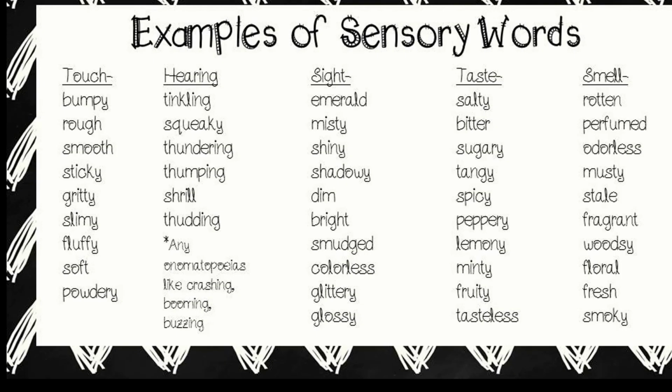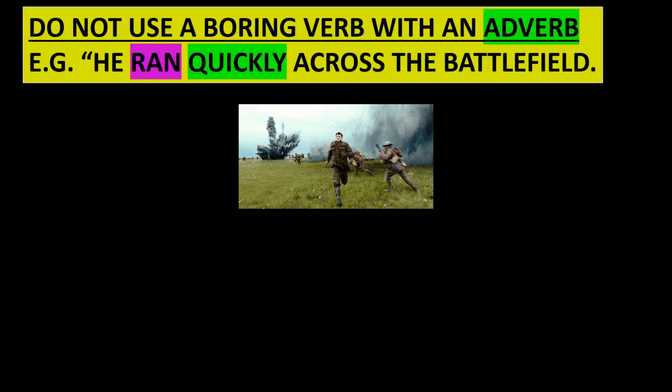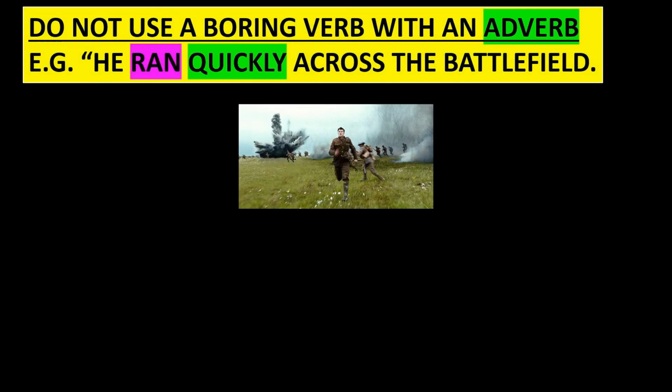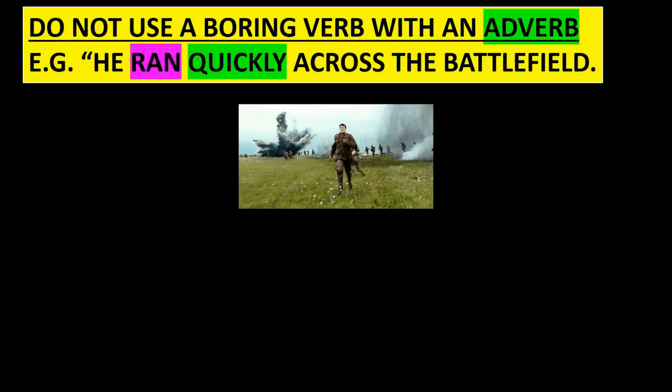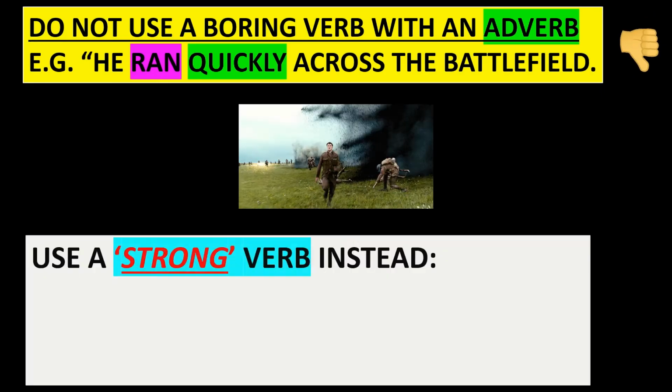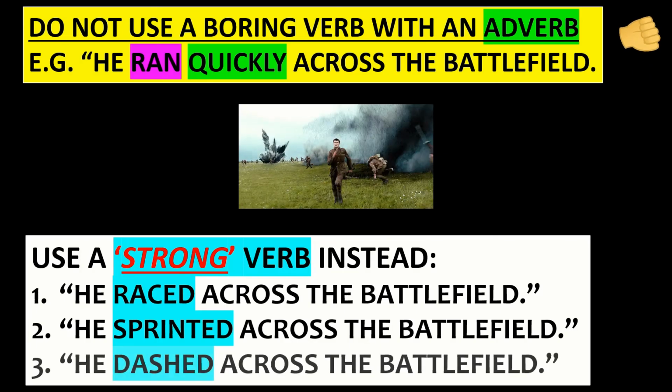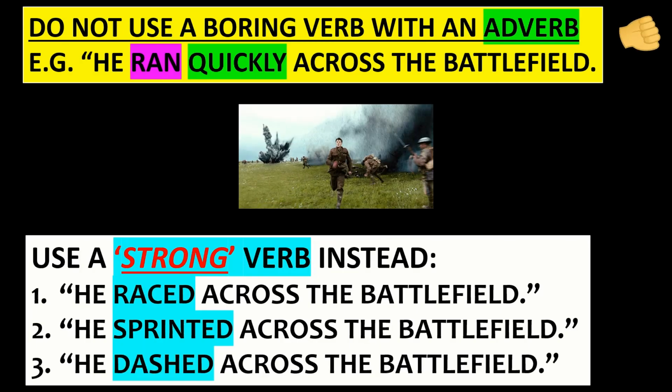Here's some examples of sensory language. Pause if you need to. And try not to use adverbs with a boring verb. So instead of "he ran quickly across the battlefield," get rid of the adverb and change the verb to make it stronger. So for example, he raced across the battlefield. He sprinted across the battlefield. He dashed across the battlefield. All of these are better than "he ran quickly."